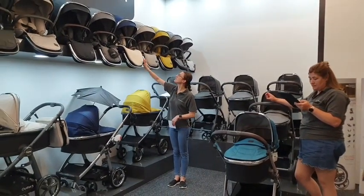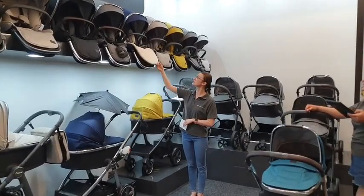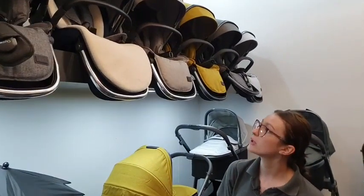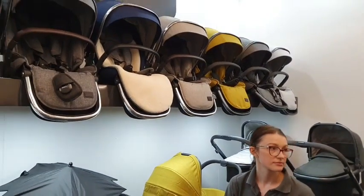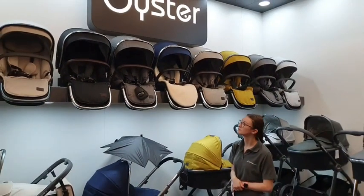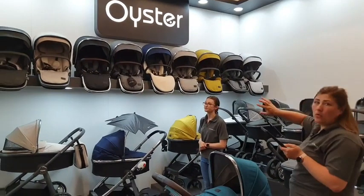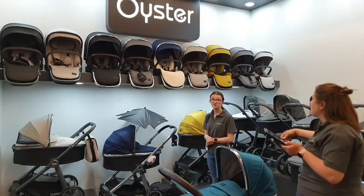Yeah. On this one, on the blue, you have got a seat liner. Now this is a seat liner that is available for any of the Oysters. It's just one that we have on the blue with all the accessories. With your Oyster accessories, like your liner and your foot muff, it's harder to use a universal one. Because of the headrest and how it moves up and down as a separate piece, it has a little hole so you can slot it round to fit it better. And the liner's £40, so it's a really good price.